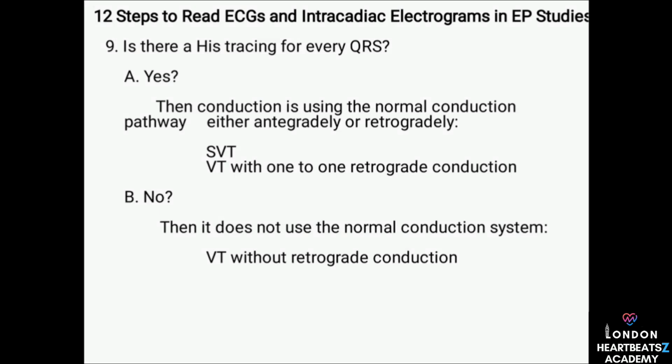Against the flow. Exactly. But if there's no VA conduction, it could mean an atrial arrhythmia that's not going backwards, VT, where the signal is starting in the ventricles, or atrial fibrillation, where everything is just so chaotic that the signal gets lost. Okay, so VA conduction gives us another piece of the puzzle about the direction of the signal. Right. On to step 9, and I think this is where we ask if there's a His tracing for every QRS complex.